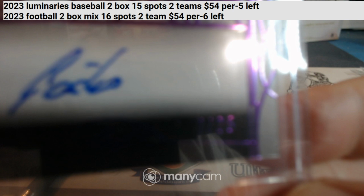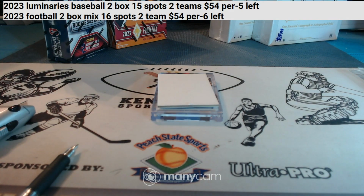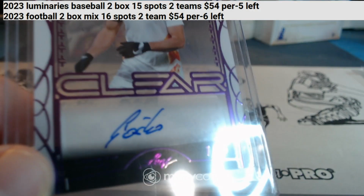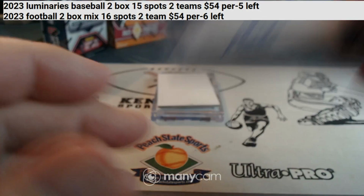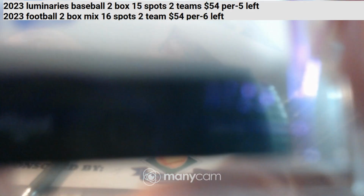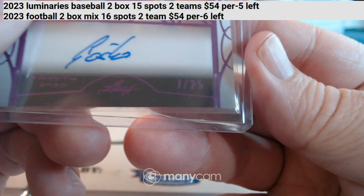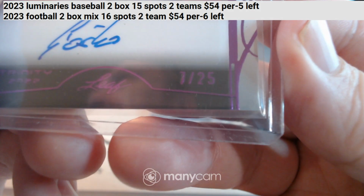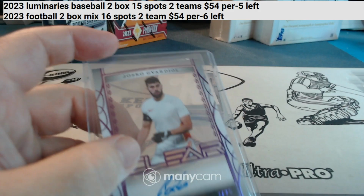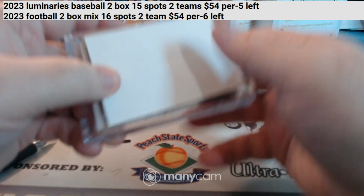Looks like 7 of 25. Let me look at it under the magnification. Yeah, 7 of 25. If I hold it this way, maybe. That black on purple just does not want to show up. You got it, Daryl. There it is. 7 of 25. Lucky number 7 is Lemmy. Lemmy got a soccer dude autograph. And our patch autograph.